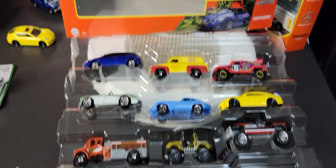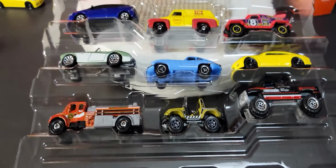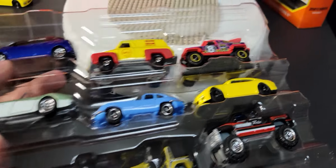So it's been unboxed, and there's the vehicles out of the packaging, and there's a look at the packaging one more time. So let's quickly go through these vehicles one by one. Just gonna move them to the side here.